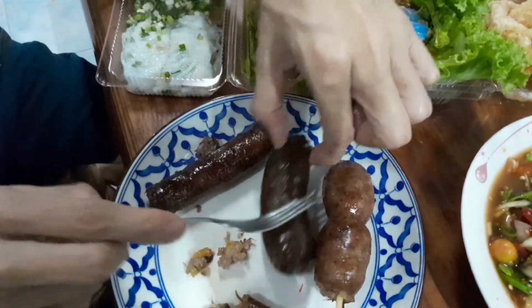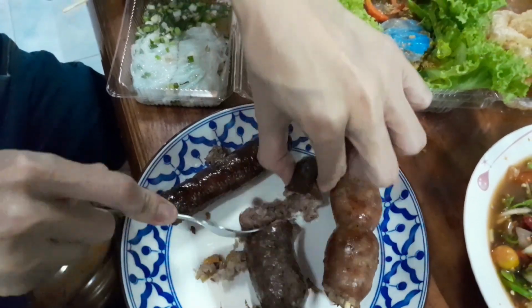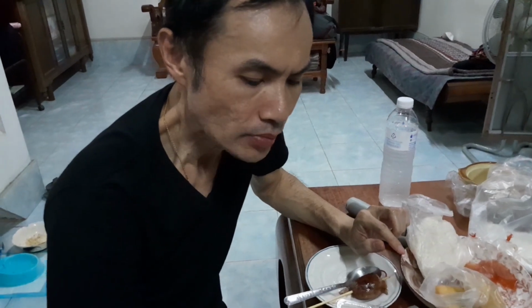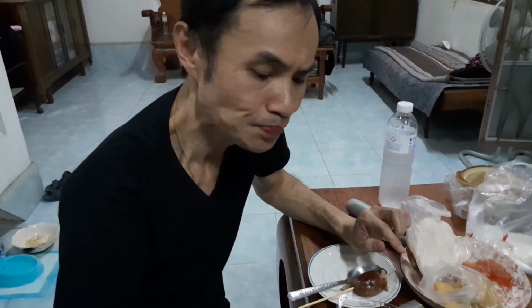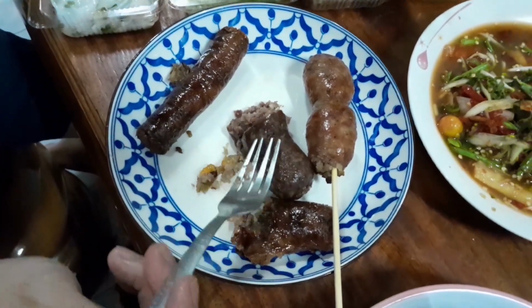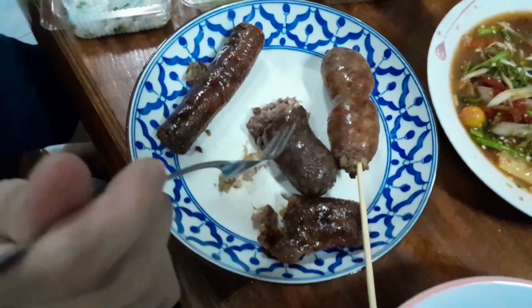And let's try out this version here. Okay, this one is a little bit sourish as well, which is quite similar to this one. But the texture is a little bit hard, while this one is much softer than this one.